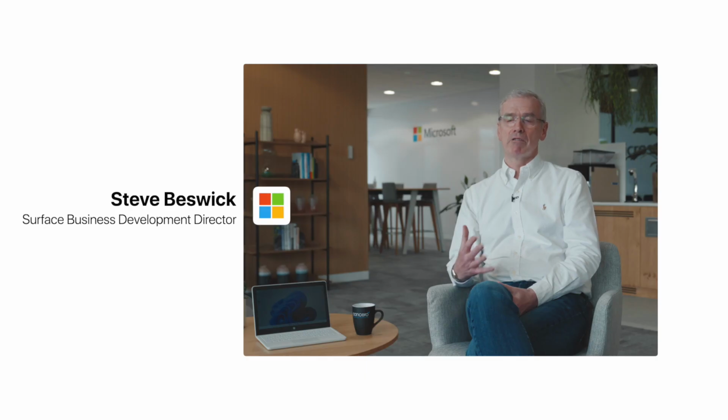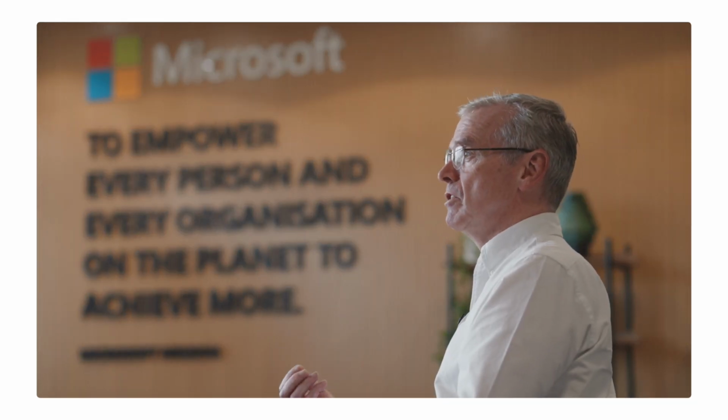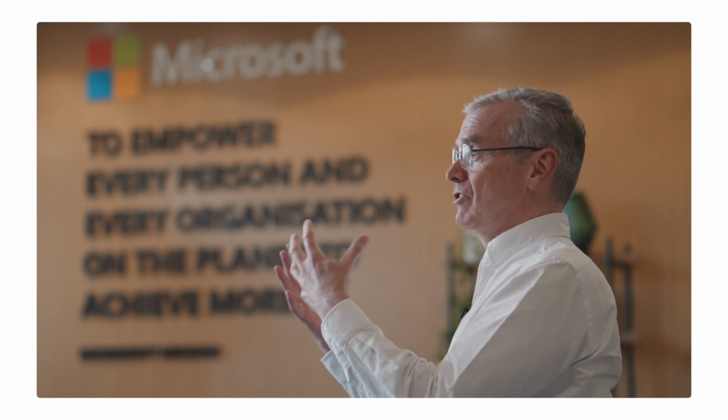So if you look at what Microsoft as a company is trying to do, it's trying to empower every person and every organisation on the planet to achieve more. And when you look at education, what we're trying to do is empower every student and teacher in every university, college or school to achieve more. Learning outcomes is what technology should be there to drive.